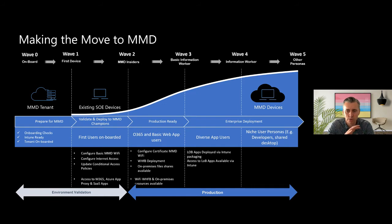Only you will know how large a challenge it is for you to move in this direction. What I would say is my experience is it's never as hard as you think. Typically the feedback we've had on Windows 10 migrations is we've been surprised. We've set aside budget for things like application modernization that hasn't been required. But certainly we would love to work with you on identifying what this migration journey looks like to MMD.